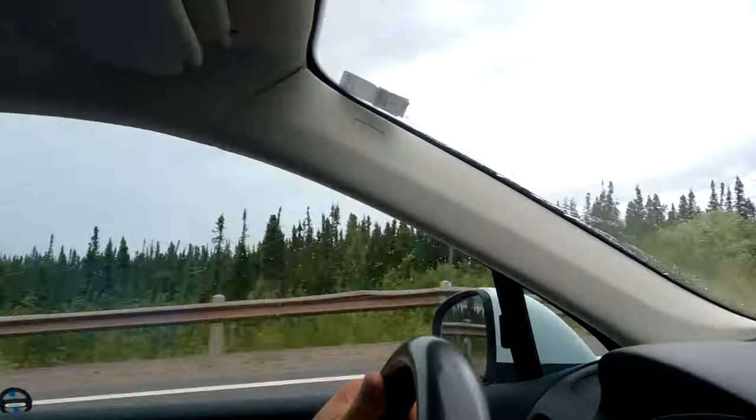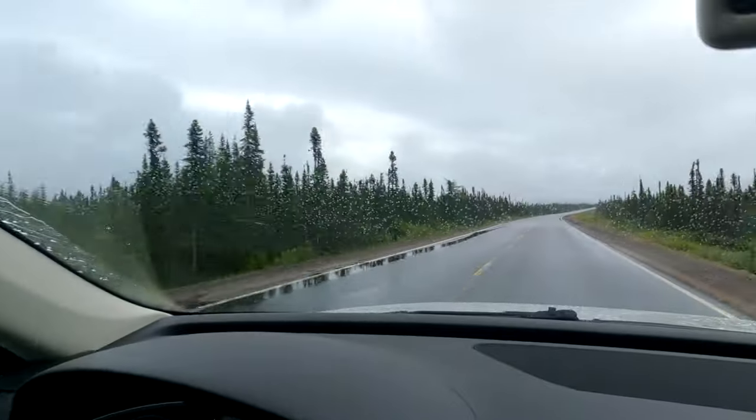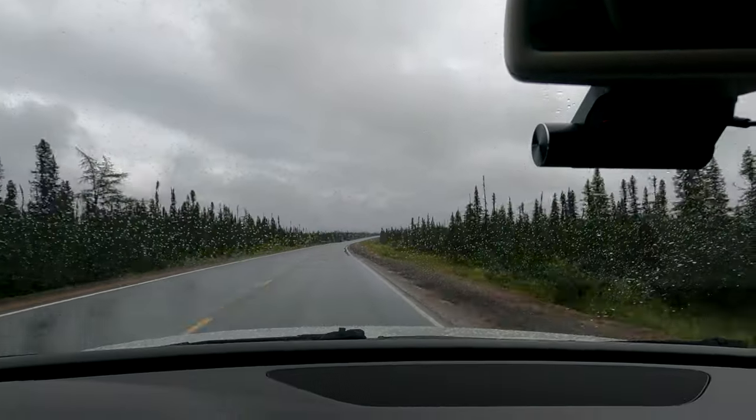We're back on the Trans Labrador Highway, heading east towards Port Hope Simpson. That's the next leg, but it's 406 kilometers to get there. It's a long stretch. Okay, off we go. You may be wondering why I'm not riding today. Because I don't have to.